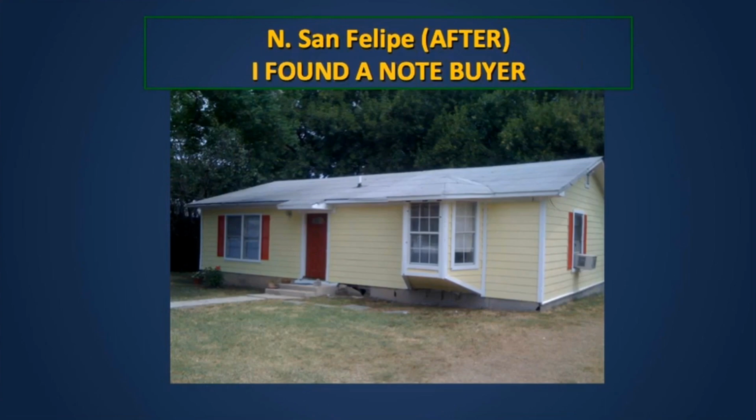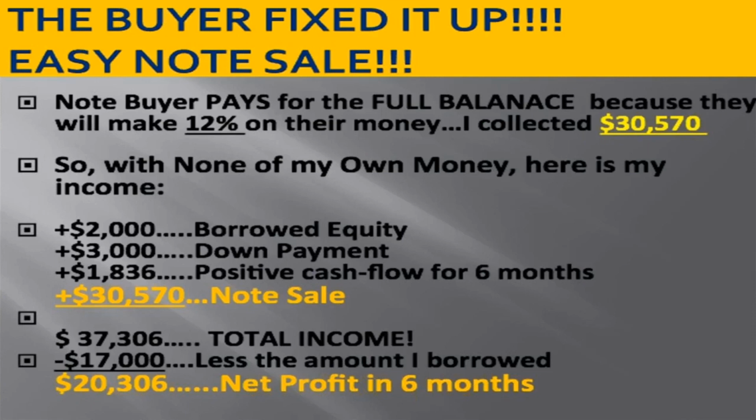And so I'm thinking, wow, I can probably liquidate this note pretty easy if I want to, because the value of the house is so much higher than what this guy owes me. And I knew that I charged a good interest rate. So let's see what happens here. The buyer fixed up the house, and this was like the easiest note sale on the planet.